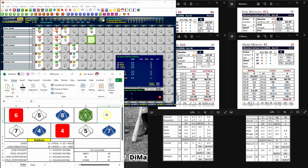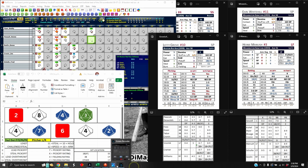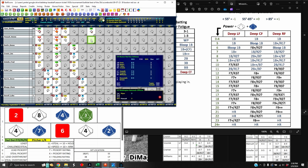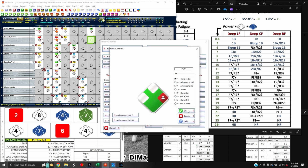Does bring up Manouche. 284. That is going to be a deep drive to right. 11 plus Manouche's power of 2 is 13. Deep to right field, 13. That's just going to be a flyout, though. Williams under that one. And Meyer stays at first.